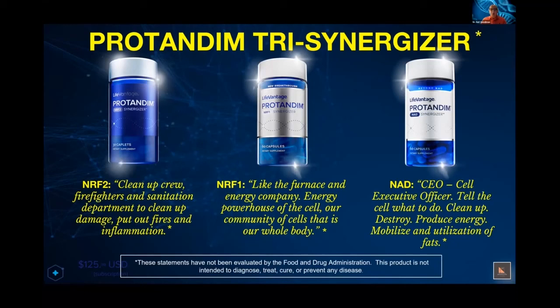It sort of acts like your parent. When NAD is depleted, it's like your parent is depleted. Nothing gets done around the house. The dishes don't get done, the hamper doesn't get emptied, and the dirty clothes pile up.